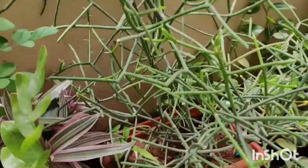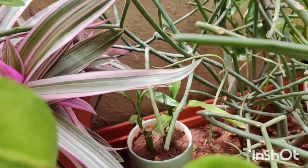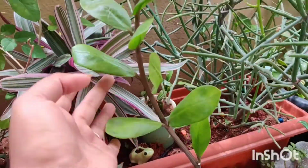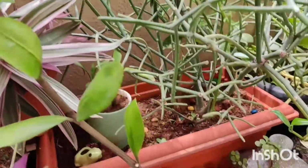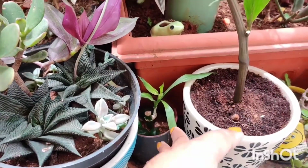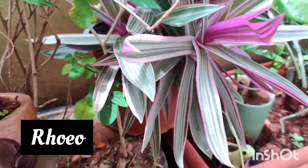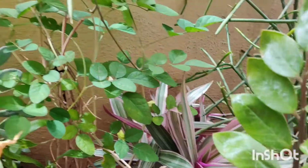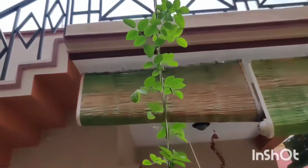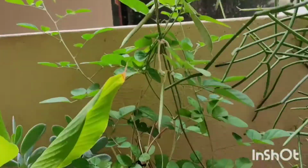So yeah. Then inside I have another small pot of my Dracaena Sanderiana. This is a ZZ propagation which I have recently repotted. Some jade, again one more Dracaena Sanderiana or lucky bamboo. Then we have Royo pink here. Then my Aparajita or Asian pigeon wings, the white one. Again a very fast grower. Just look, there's no stopping, it just keeps on growing.